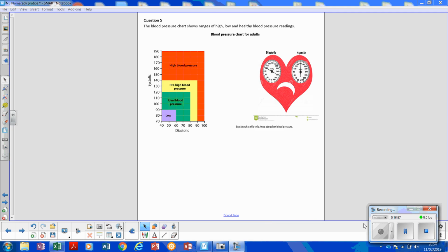Question 5. The blood pressure chart shows ranges of high, low and healthy blood pressures, and it's all the readings, and there's a wee chart there. Okay, so that's low blood pressure, ideal is in there, pre-high blood pressure, and then high blood pressure is a bit in red. Now, Anna goes and there is her readings.